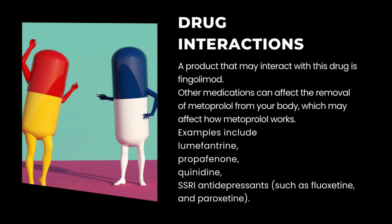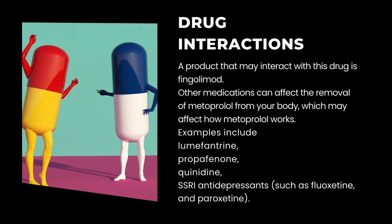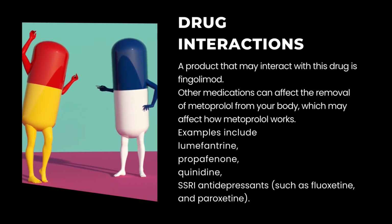Drug interactions. A product that may interact with this drug is fingolimod. Other medications can affect the removal of metoprolol from your body, which may affect how metoprolol works. Examples include lumefantrine, propafenone, quinidine, SSRI antidepressants such as fluoxetine and paroxetine.